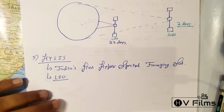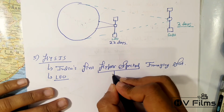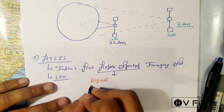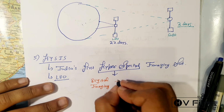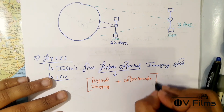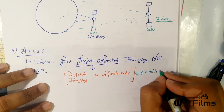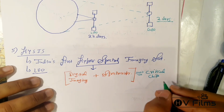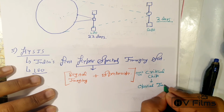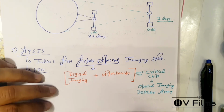Now, the only thing is that a word that needs to be noted is hyperspectral. Hyperspectral actually means a combination of both digital imaging plus spectroscopy. And to make both work together, a chip is usually used, which we call a critical chip. This critical chip is called the optical imaging detector array. So this is what it means.